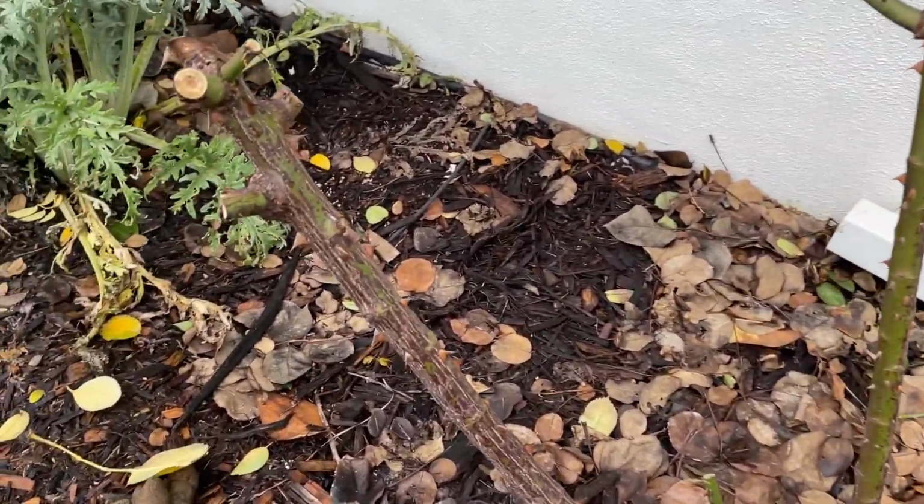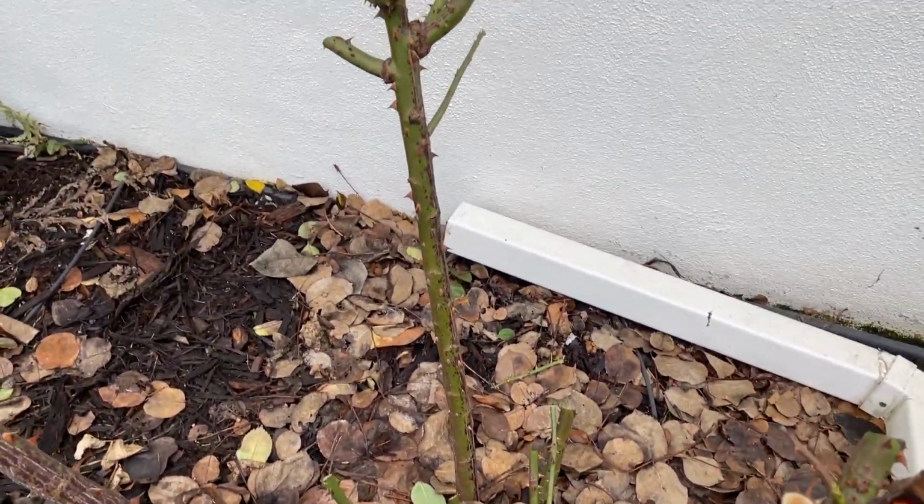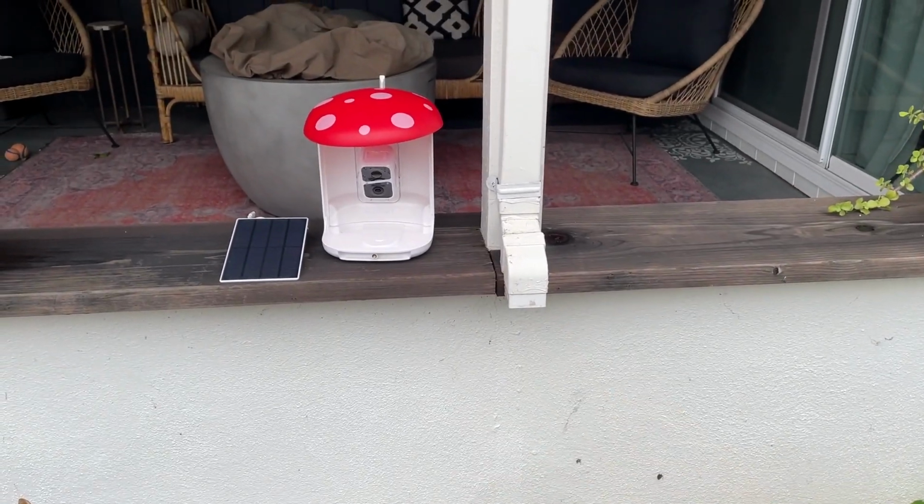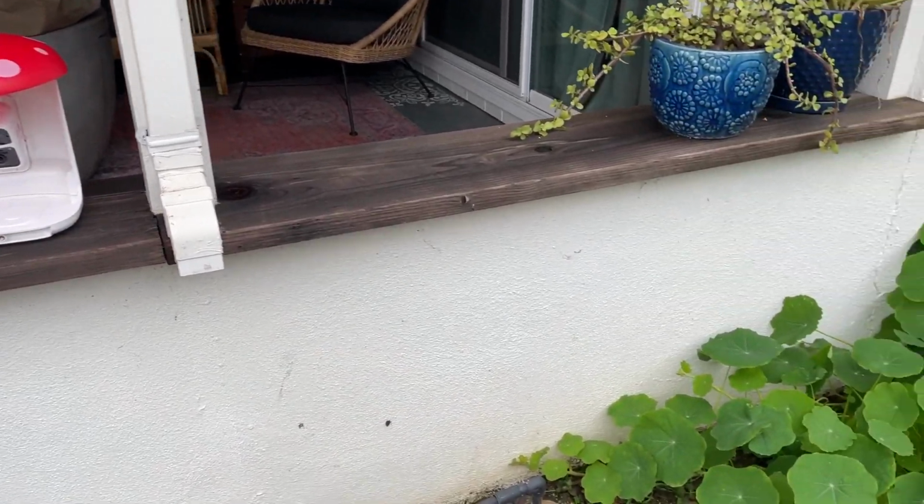And here's that other hybrid tea. You can see our downspout fell off. We need to reattach, but yeah, so that's it. There's our little bird camera there.